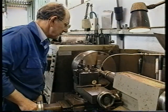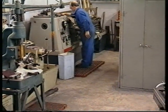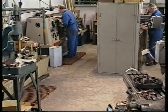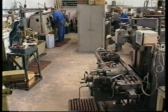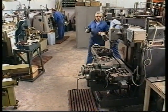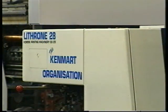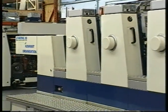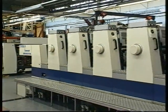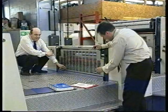It's important to note that anyone who claims to rebuild presses could not possibly do so if they have to source all their parts directly from the manufacturers. To be a dedicated rebuilder, an in-house parts manufacturing facility such as this is essential. Cosmetics play an important part in a KENMART rebuild. They not only want the machine to operate well, they want it to look good for you and your customers.